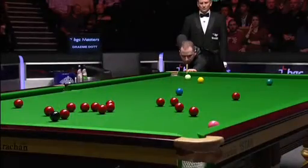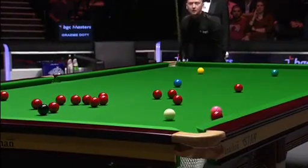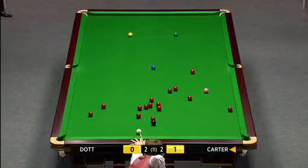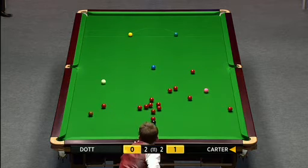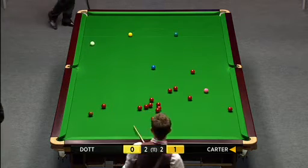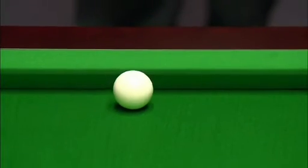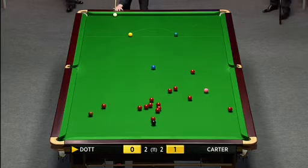And he's now having a look at the way I'm going to suggest. That's what I'm thinking of. And this way you can play it. All right, you might not want to play it too firm, but he wants to hit it. Good shot. Very good shot. But he's left a chance for Stephen Lee.